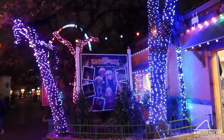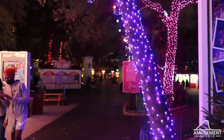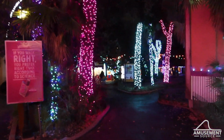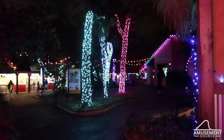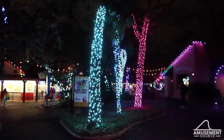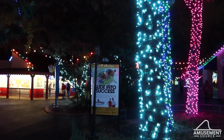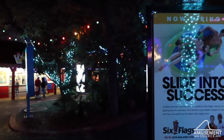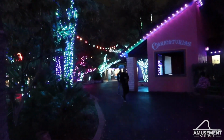Lots of Christmas lights here in the Mexico section, and then down into Spain there's a lot more as well. It's a very nice walk through the park. Weather is nice. I feel like there's maybe a lot more Christmas lights this year, but I don't know. I want to know in the comments below, when y'all come out to Holiday in the Park, does it seem like there's more Christmas lights than there were last year?